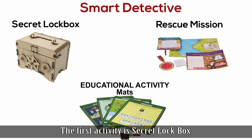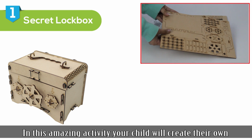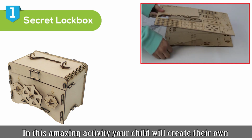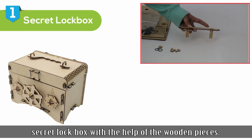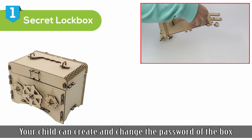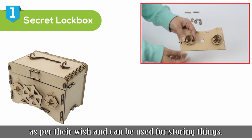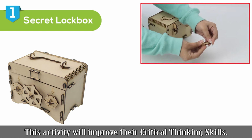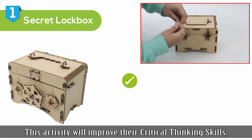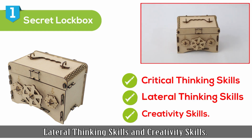The first activity is Secret Lockbox. In this amazing activity, your child will create their own secret lockbox with the help of the wooden pieces. Your child can create and change the password of the box as per their wish and can use it for storing things. This activity will improve their critical thinking skills, lateral thinking skills, and creativity skills.